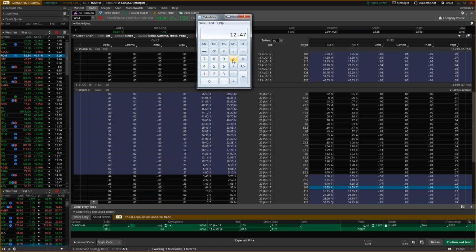So we take our $12.47 and divide it by the width of those strikes, which is $17.50, right? And that equals 71%. So we're only paying 71% the width of those strikes. Does that make sense to everybody? Because I know that got a little confusing. And this is another reason why it's really important to go back and watch it, because it will sink in.